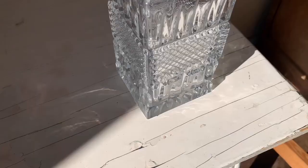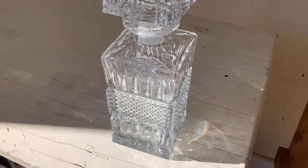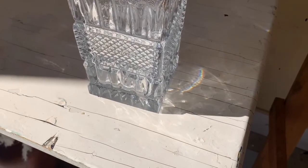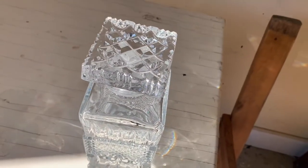Next is this crystal decanter. Now this is leaded, so it's not safe to use, can't store anything in it, especially alcohol, and definitely don't consume anything out of it, but it's got a very gorgeous look to it. I love how the light shines through it. You get that prism. I might put it in my booth for sale for a little while, and if it doesn't move, I will label it as leaded crystal glass. But if it doesn't sell, then I might just bring it home.